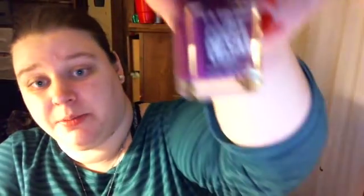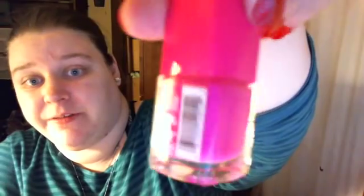I got this really, really pretty sparkly nail polish. I don't know which one. I also got a bright orange, a bright purple, like a neon purple, and a very, very bright pink. And I got yellow. I also got glow-in-the-dark nail polish, but I had to get it around Halloween. So I got those, and now I can't find the nail polishes that I had.